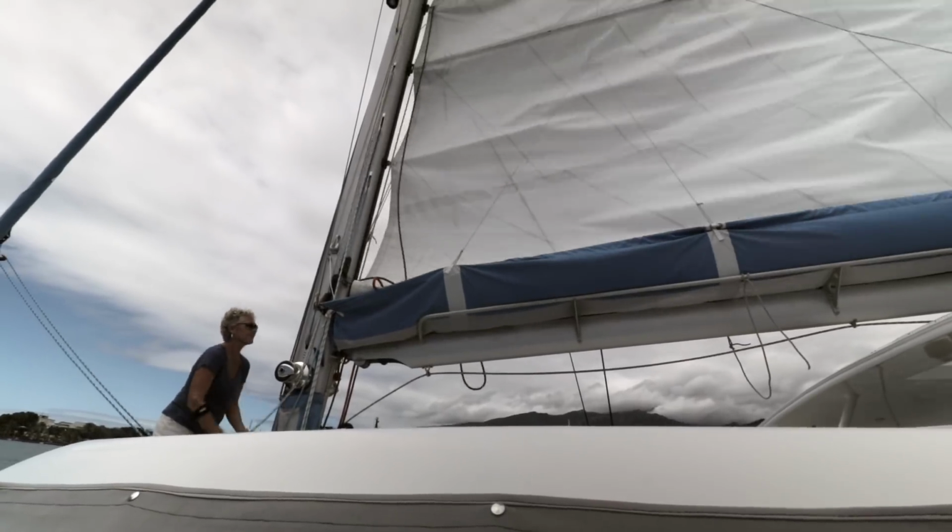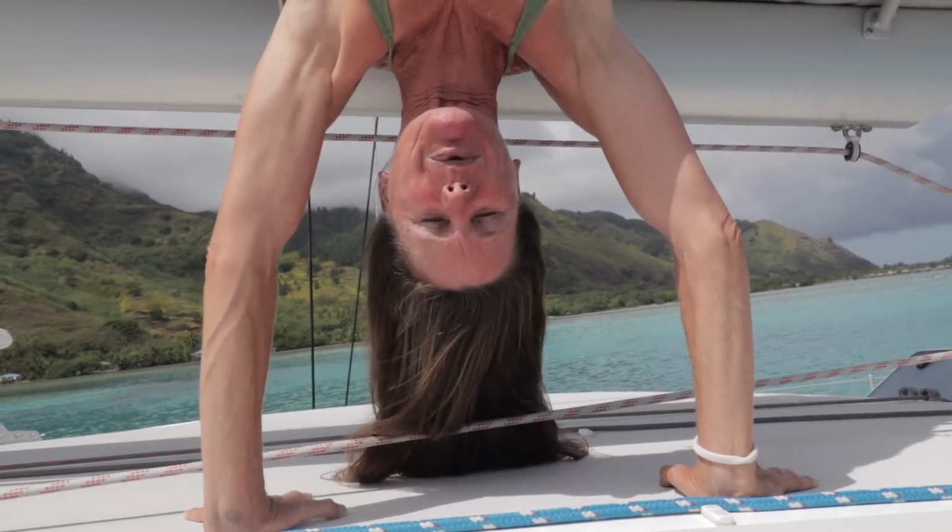Coming in doing 8 knots. Starting, let's let go. So easy. Stack packs are awesome. Back to the yard to fix the propellers. Back in the yard with the new boat Kiapa Nui.